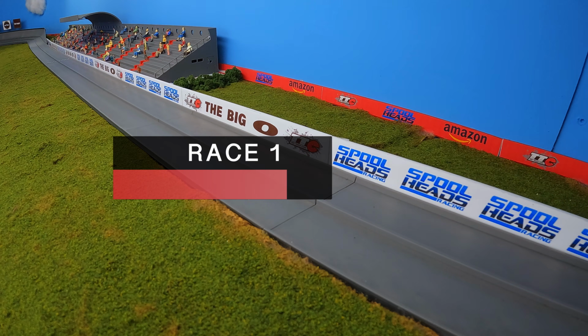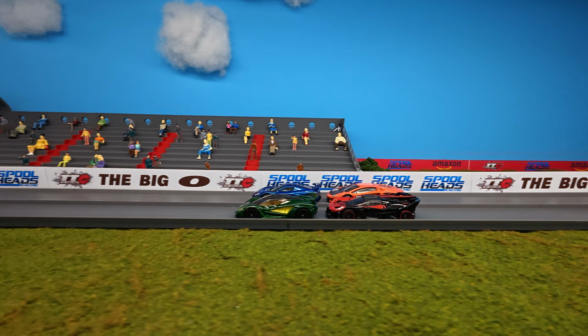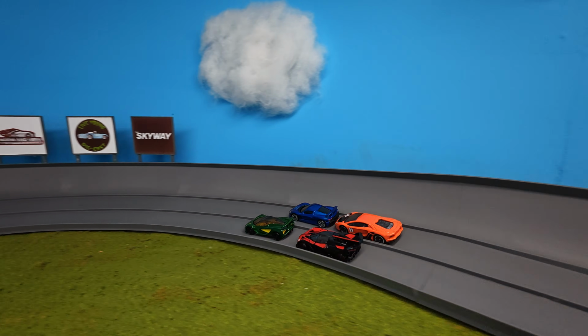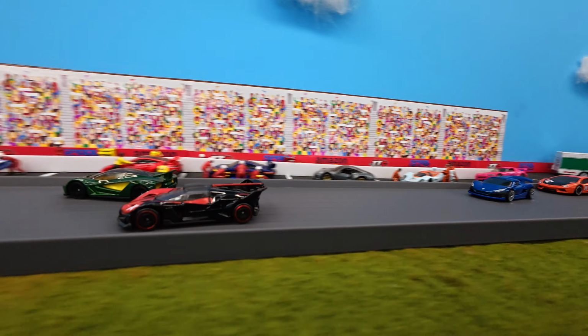If you're unfamiliar with how the Big O works, we do 2 laps around the Big O, 4 total races for these 4 cars, and they rotate 1 position clockwise every single time, so every car has a chance at the inside lane, the outside lane, the front position.